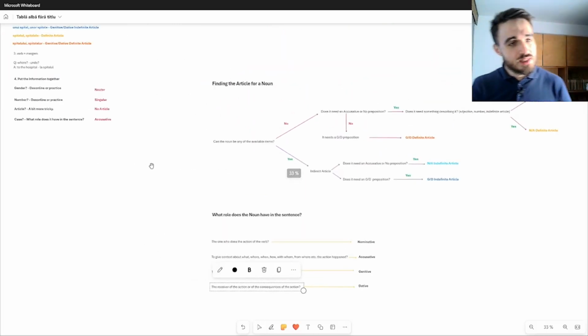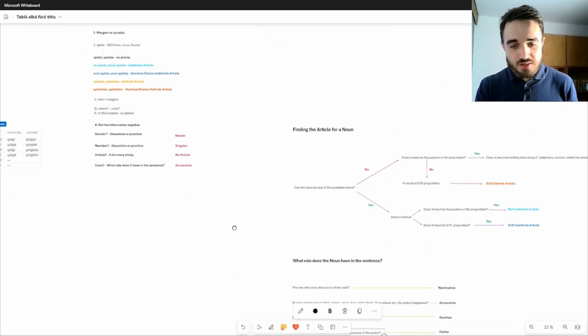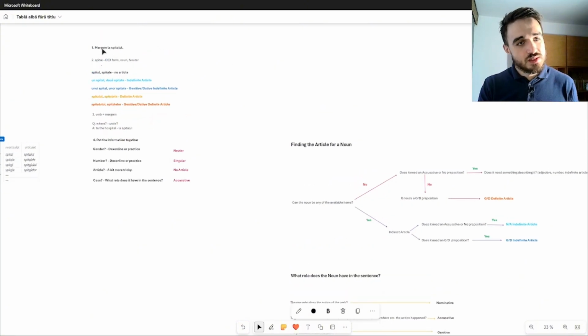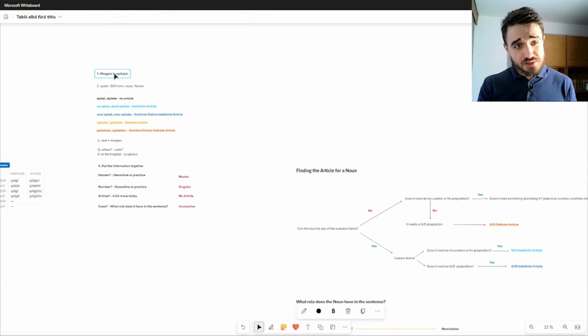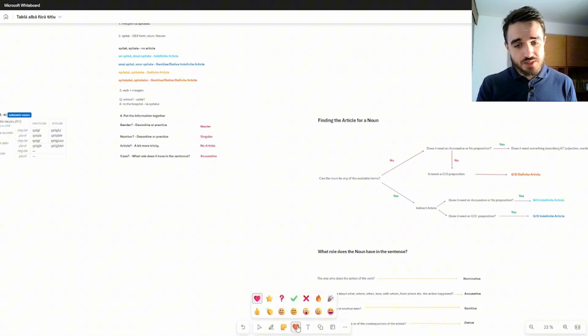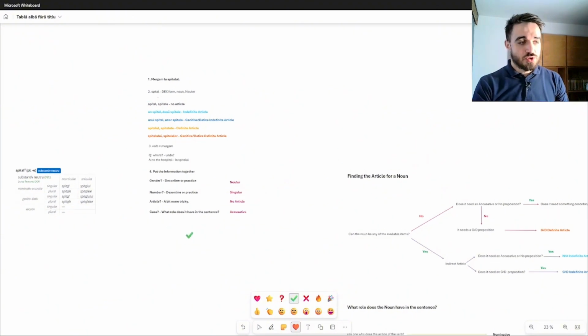So how can we validate it in this sentence? What kind of role does it have in this sentence? Mergem la spital. Is it the one who does the action of the verb? Is it the one who walks? No. Does it give context, any kind of information about the place, the time, the people you go with, and so on? Yes, it tells you exactly where you are going. So we can tick this one as well. We have tick, tick, tick, and tick. We have 4 ticks.